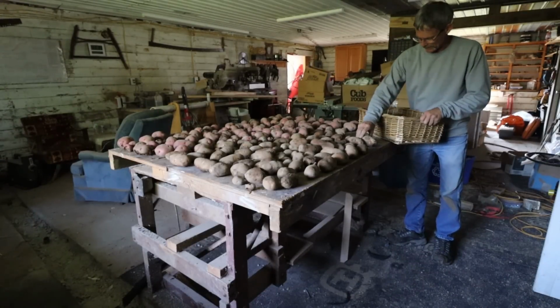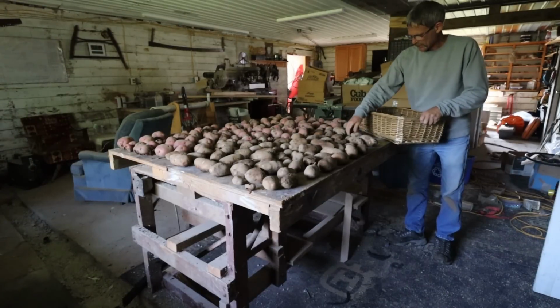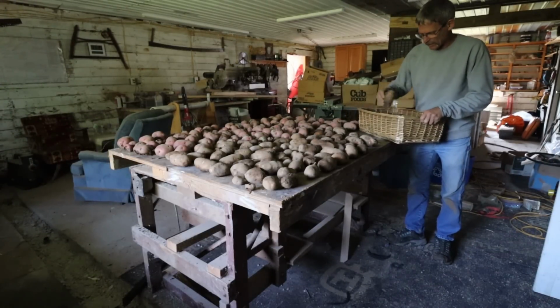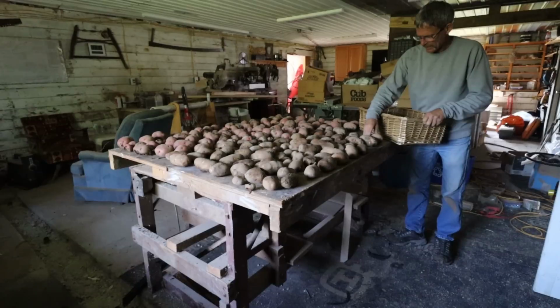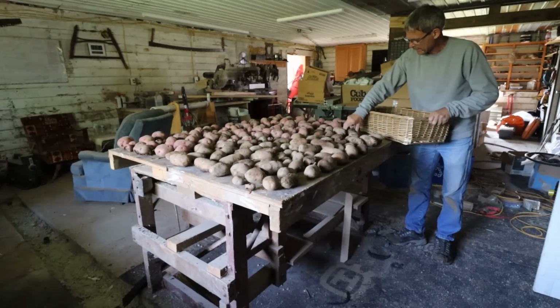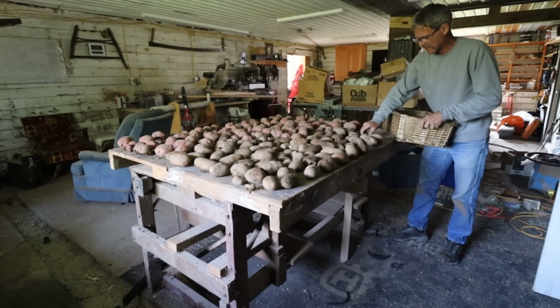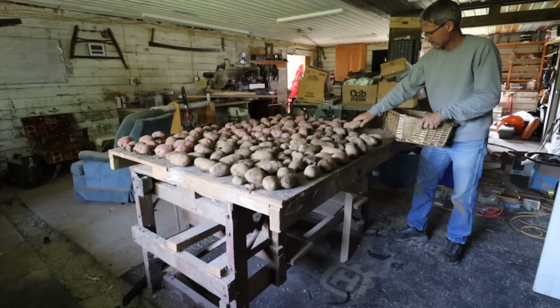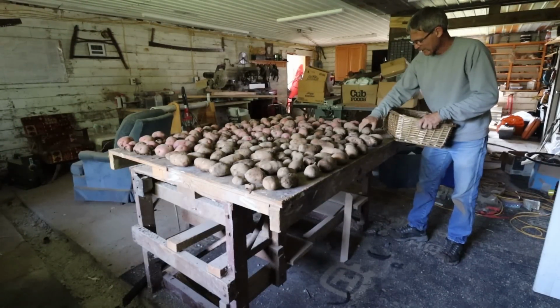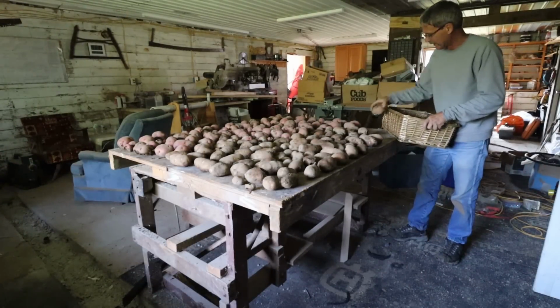So I'm getting these in the workshop here where there's no direct sunlight. It's dry in here. It's always cooler in here than it is outside, but we don't have any real hot days coming. In fact, today is like 70, I think, and then tomorrow 63, and the next day is like 56 or something. So heat isn't a problem anymore, but we want to keep them out of direct sunlight. Otherwise, like I said, they'll turn green.